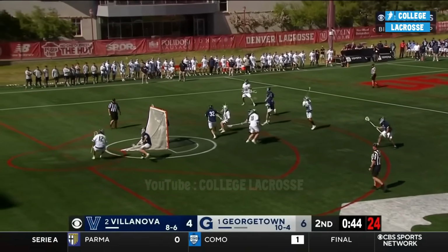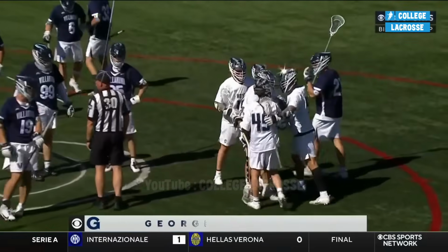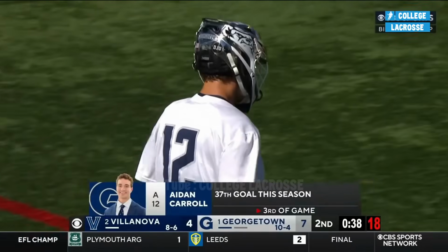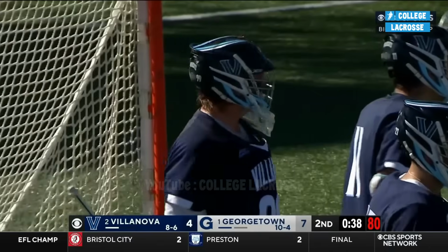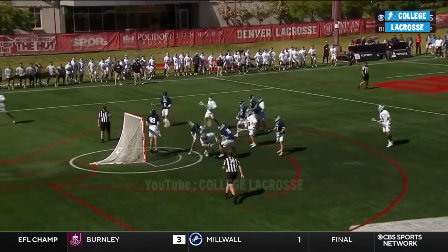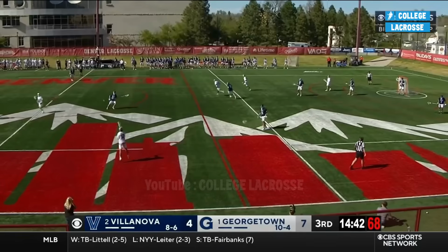Aiden Carroll with it, shot clock at 25. Game clock at 44 in the first half. 6-4 Georgetown. Oh, what a move. Shot, score at the doorstep. A thing of beauty once again for Aiden Carroll. Listed at 6 foot 190. He's showing power right now. We touched on it. Good things happen when the ball's behind the cage with 12 in white. And this is just, I'm stronger than you at goal line. Shoemaker does his job.